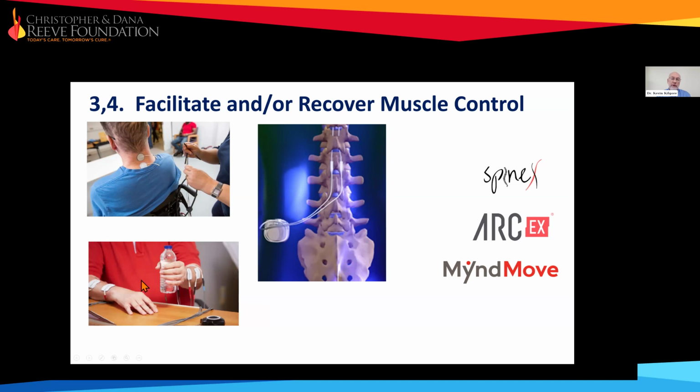You can also, or at least people are doing research into whether you can get a similar kind of recovery effect by stimulating muscles in the periphery. I think this is the MindMove approach. And there's a number of groups and companies that are working in this area. So it's a pretty exciting area of, I would say, emerging work using electrical stimulation.